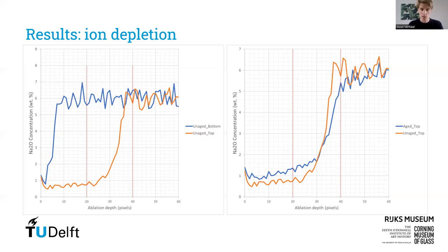What it does demonstrate is the usefulness of the laser ablation ICP-MS protocol to investigate the migration of ions through degraded glass layers, and by that we come closer to predicting glass behavior in museum collections, which is important for the conservation of the artworks.